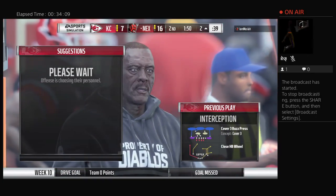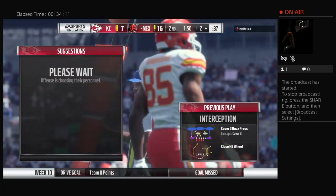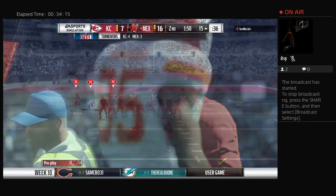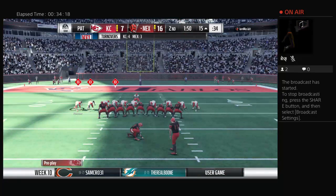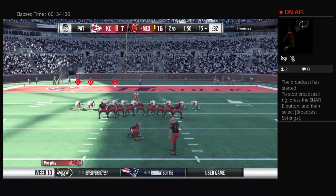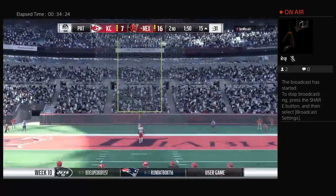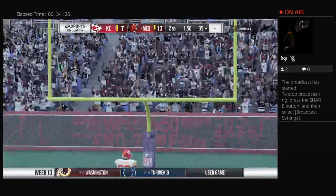I don't know who all is to blame there, but I love seeing pick sixes. Nothing like seeing someone pluck it out of the air and go the other way and see people try to change directions. Hard to do. It's good to make it 17-7.